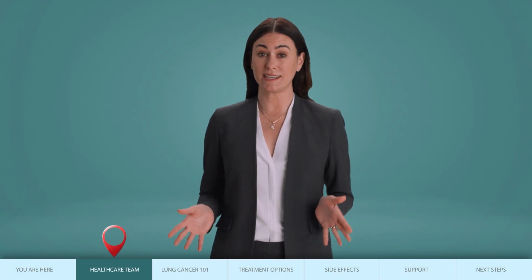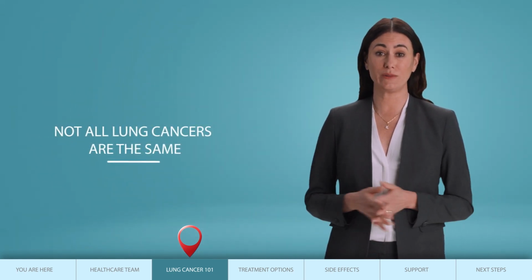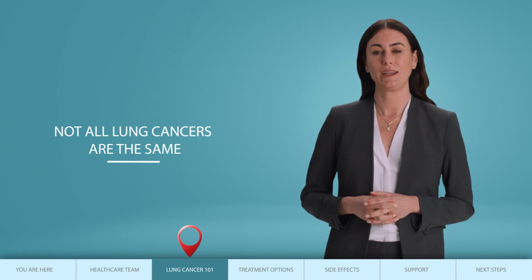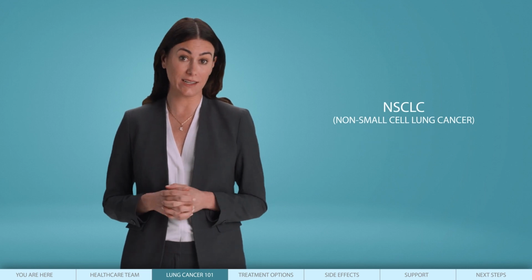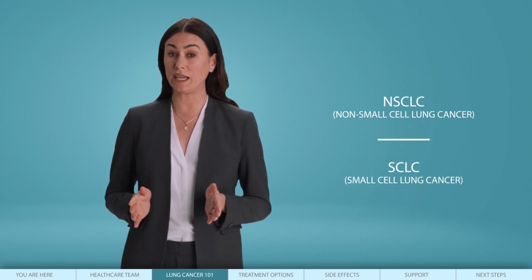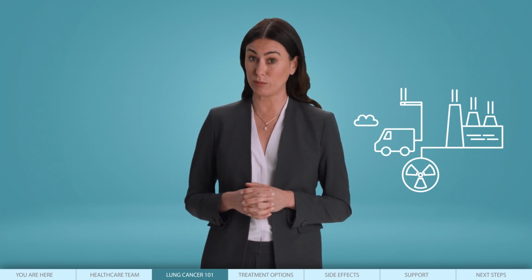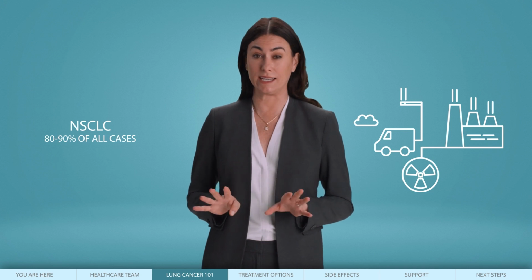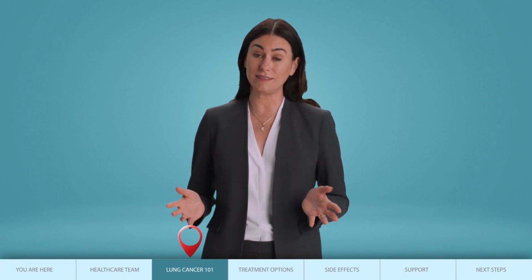And now we're on to our next destination, Lung Cancer 101. It's important to know that not all lung cancers are the same. A diagnosis can differ from person to person. There are two major types of lung cancer: non-small cell lung cancer, which you may hear referred to as NSCLC, and small cell lung cancer, which you may hear referred to as SCLC. While lung cancer may be caused by factors such as smoking, exposure to radon, and air pollution, we don't know what causes every case of lung cancer. It's important to know that anyone who has lungs can get lung cancer.